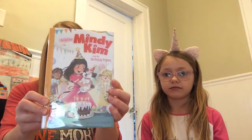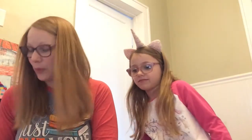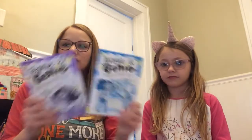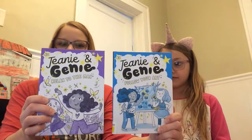Oh, we've got one more. And the Birthday Puppy. Remember anything about this one? No. That was the first one I read. Oh, so that was a while ago. But we've enjoyed these. She read through these very quickly. We just recently discovered Genie and Genie. This is book 2 and 3.